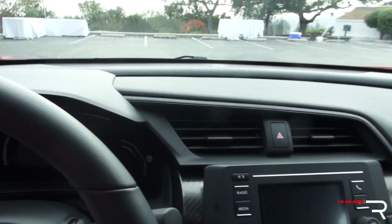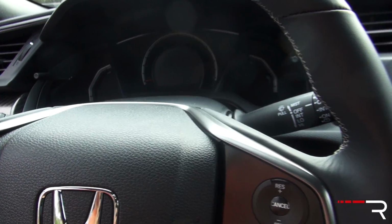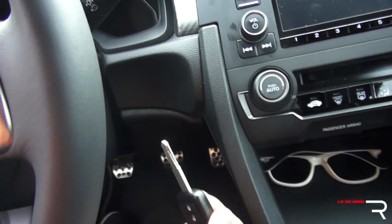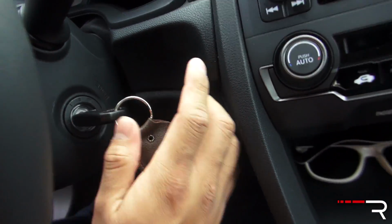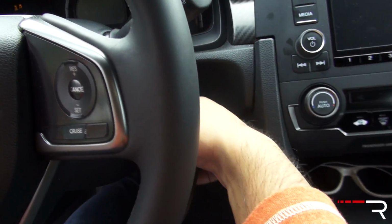You have a pretty good view of the road, and then of course the headroom in here is pretty good because the roof is a little higher, so you will notice that when you're getting in the vehicle. Now, because it doesn't have push button start, traditional key fob here, make sure the vehicle is in neutral, put the clutch in, and then turn the key to start the engine up.